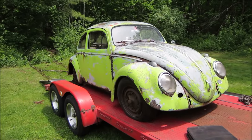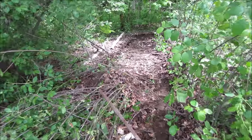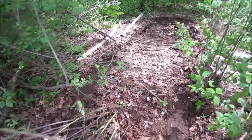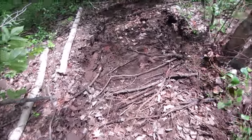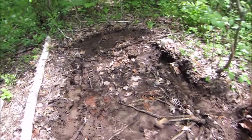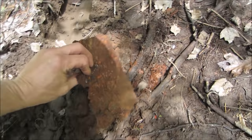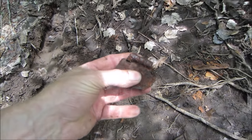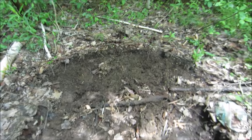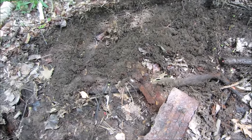See if it'll run. A little aftermath of dragging her out. Let's go see if we can find any remnants other than the floor, where the floor was. And she's definitely stuck in the mud for a little bit. There's the floor. What's that? That's the tie down, I think, for the battery, maybe. Part of the engine.